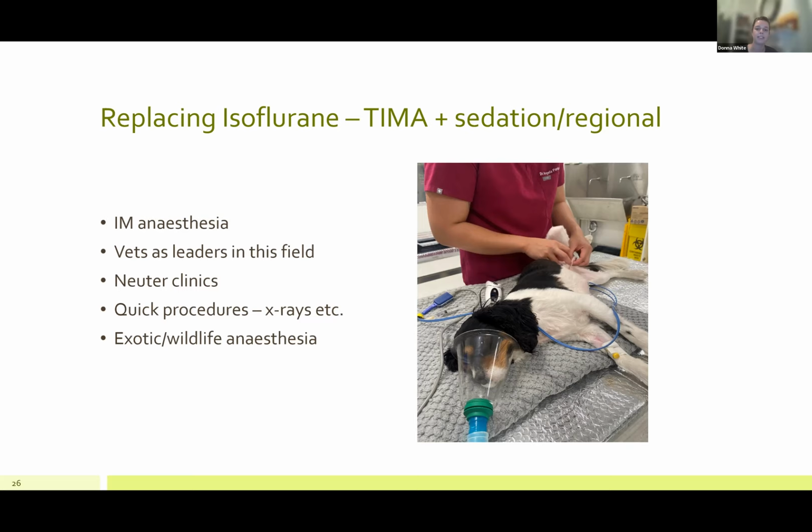He didn't react. I reversed him and he woke up really quickly. And this is something that's really common. If you think about all the spay clinics out there in third world countries, there are huge spay and neuter programs, and a lot of those are intramuscular anaesthesia. So there's a lot of ketamine-based anaesthesia out there and it works really well. I really like it if you mix it with an alpha 2 so you can reverse it.